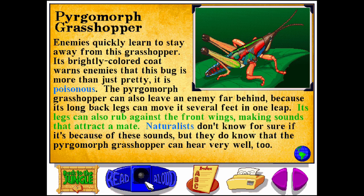Its legs can also rub against the front wings, making sounds that attract a mate. Naturalists don't know for sure if it's because of these sounds, but they do know that the pergamorph grasshopper can hear very well too.